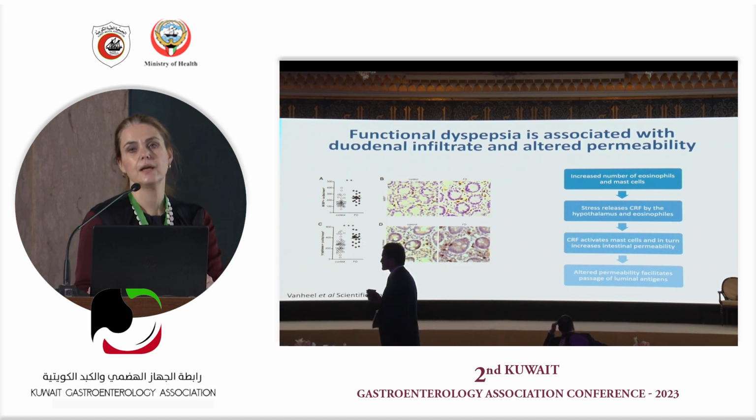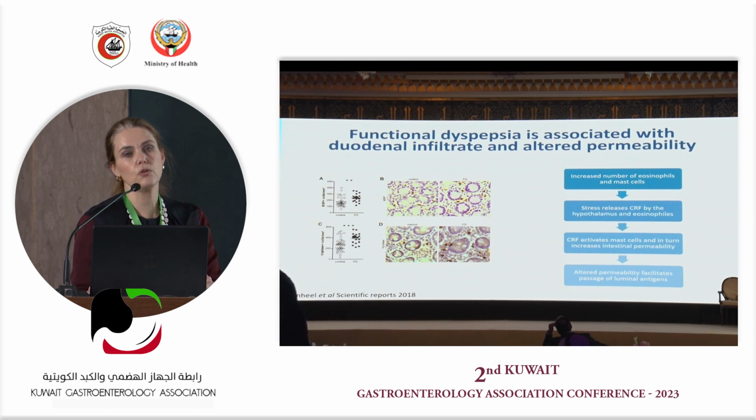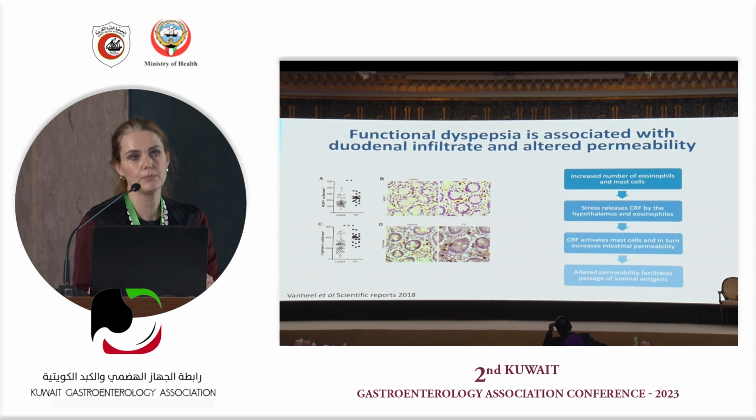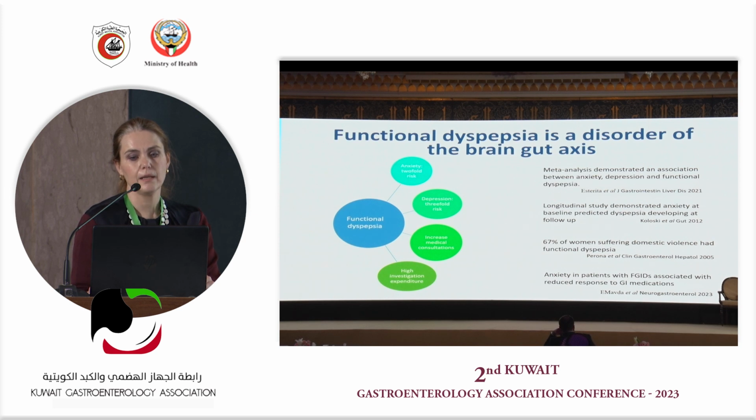These eosinophils are important because stress not only facilitates release of corticotropin releasing factor by the hypothalamus, but also by eosinophils. CRF activates mast cells, and those release mediators that contribute to increasing intestinal permeability, and that can contribute as well to increase traffic of antigens from food and from gut microbiota into the lamina propria and contribute to visceral hypersensitivity. And as with IBS, functional dyspepsia is considered a disorder of the brain-gut axis.